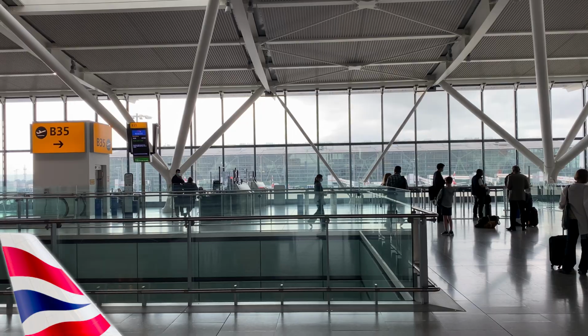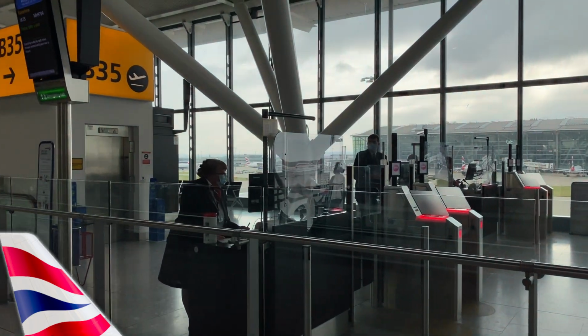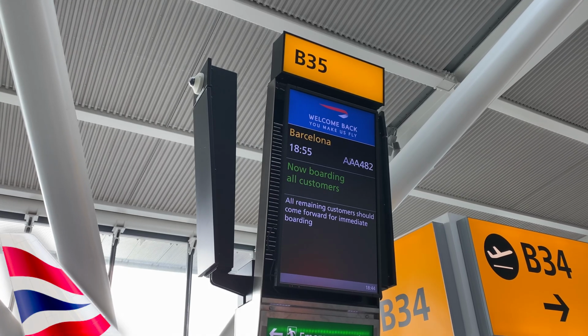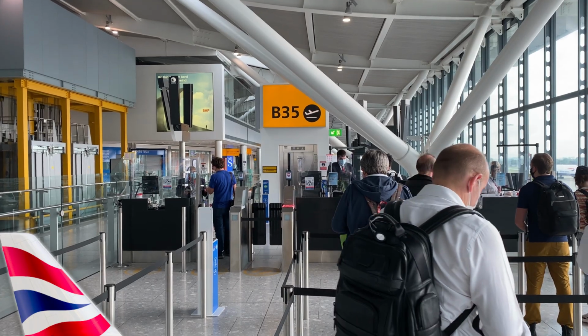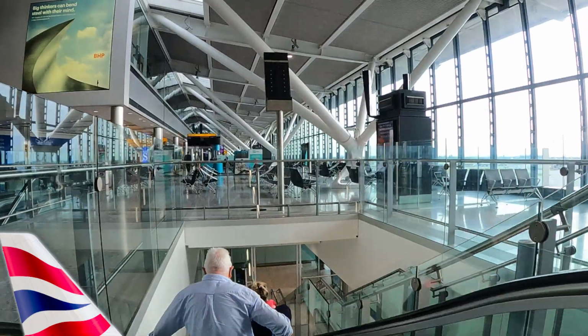At the gate, BA checks you in as you're called forward to board. They allocate each passenger to a boarding group, which is shown on your boarding pass. These groups are then called forward to board in turn. My experience of boarding flights was okay, with a crew member at the door directing me to my seat.